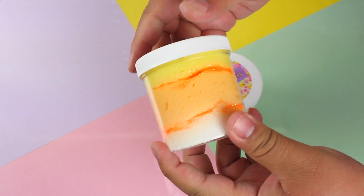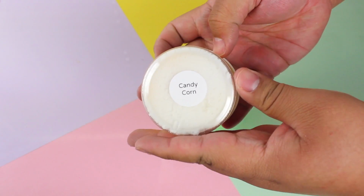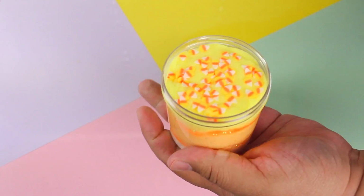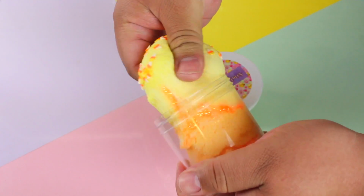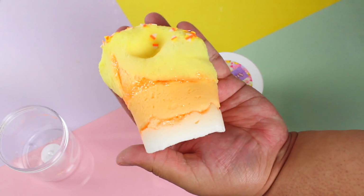This next one right here is called Candy Corn, and it is so beautifully layered. I love it so much. It smells just like candy corn, looks like candy corn, and look at those little Fimo candy corns on there. It's candy corn central up in this place. I love this cloud slime so much.